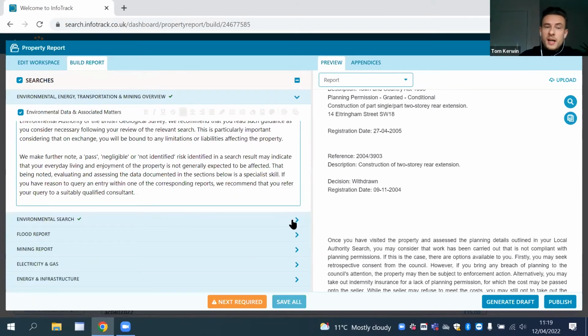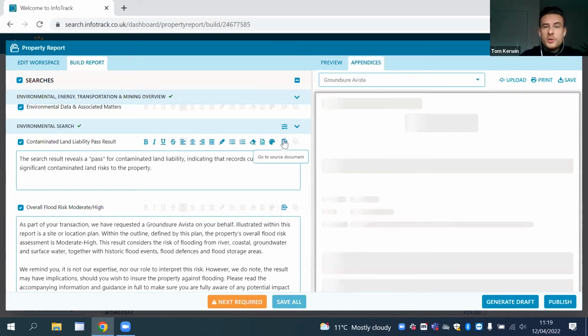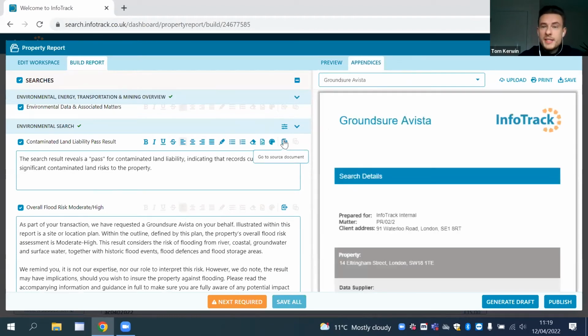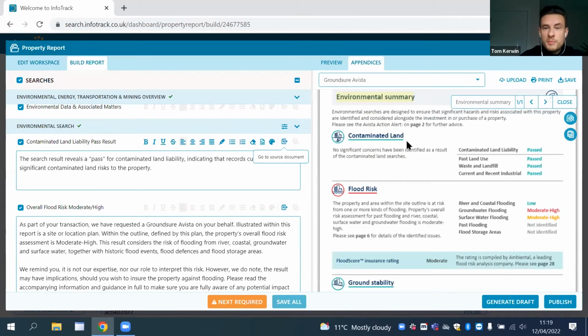And then the results itself, if I go to this environmental section, we can see here the environmental search ordered returned a pass on contaminated land. And again, we've not had to type that out or copy and paste it from anywhere. If I click on the go to source document, it will bring up the Avista, which is stored in the appendices tab just there. And it will drop me down to the place on the environmental search where this information has come from. So I can see here, contaminated land, that's returned a pass. And of course, that's replicated on the left-hand side as well.